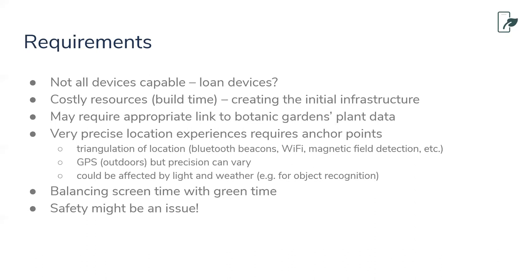So that's also a requirement, or a consideration at least, for very specific location-based experiences, which is why things like QR codes and NFC tags are that physical anchor point enabling the smartphone to detect where and when that augmented reality experience will start. So that's the advantage of using something like that. And also there's the more general issue of being able to balance your screen time with green time. So we don't want people to be glued to their phones. We want them to be able to interact with the outdoor environment, but also not be technology focused. So that's also an obvious issue.